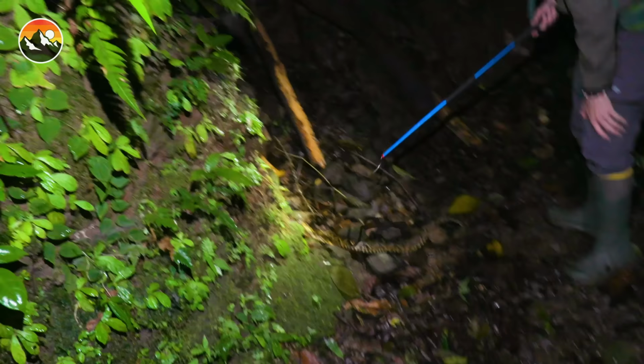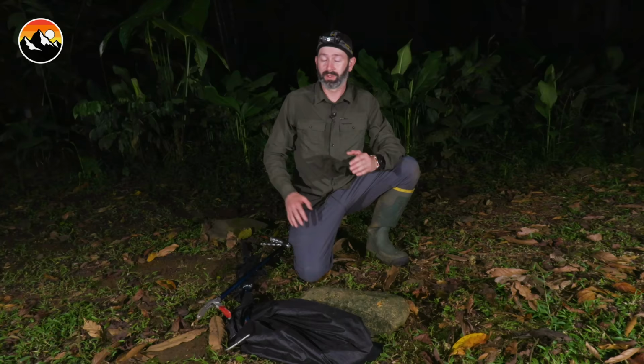And one false step, you're going down, just like Trent did. We almost lost Trent. We decided to bag the snake safely and find an area that was open. The key is to have an area you feel comfortable handling this dangerous animal so that the animal is safe and that we are safe. And I think this is gonna be our best spot.